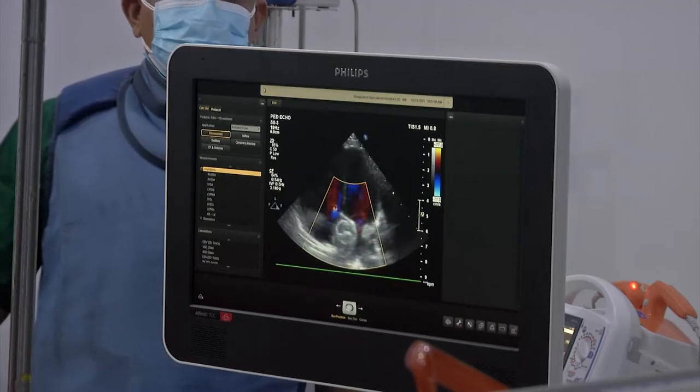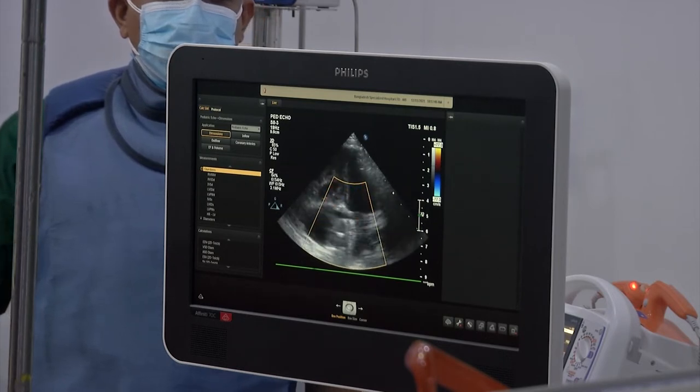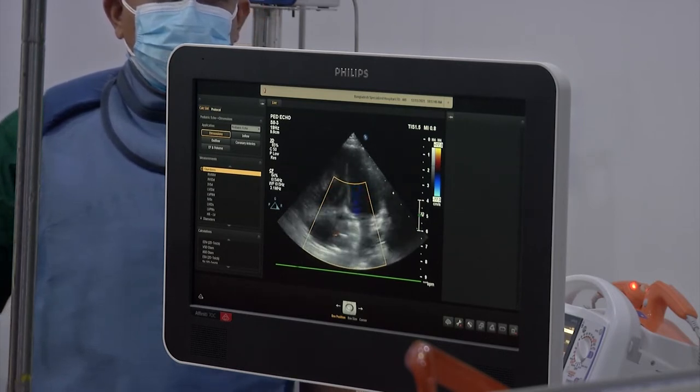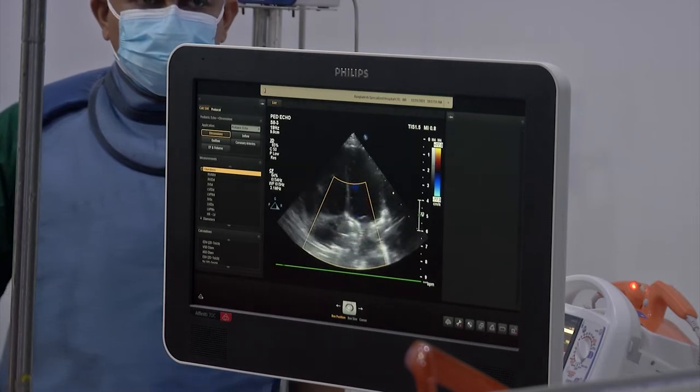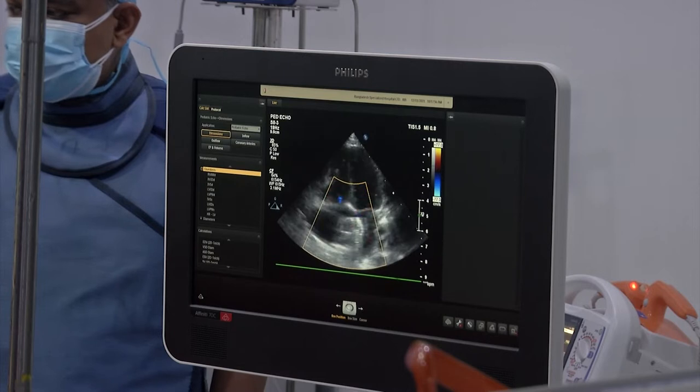Our ECG is good. Patient saturation is 100% at the moment. Heart rate is 115 per minute. Our vital parameters are normal. ECG normal. And we are happy with the cough test. And we are happy with the echo also.